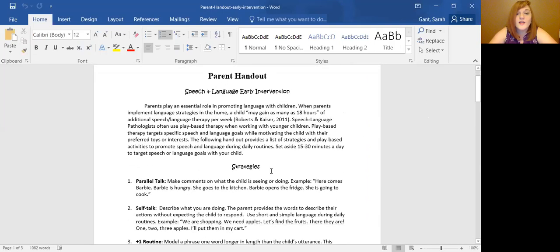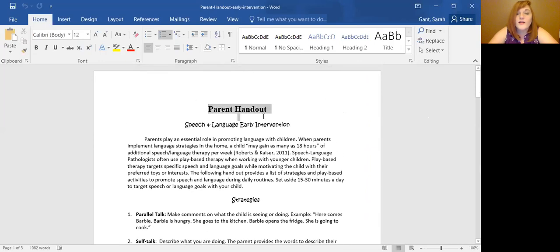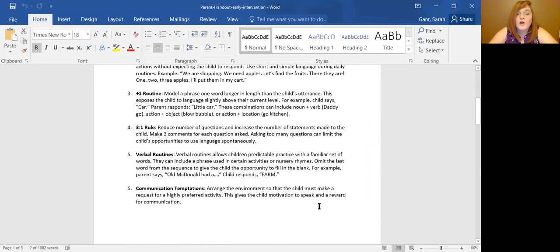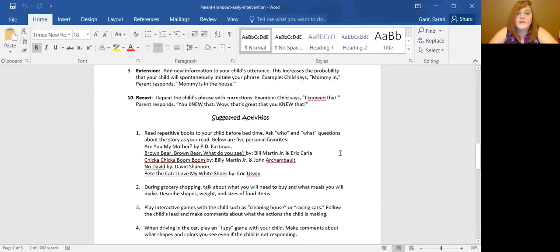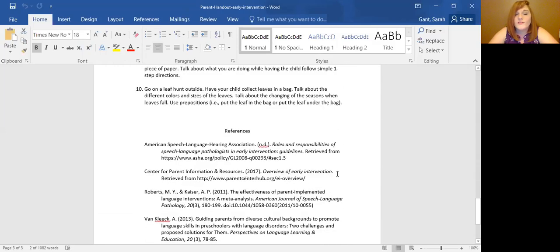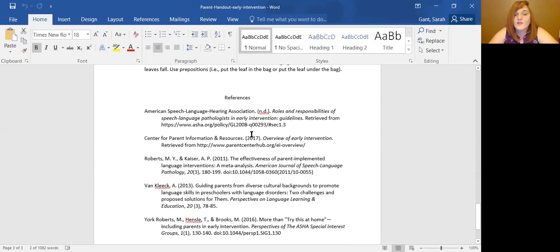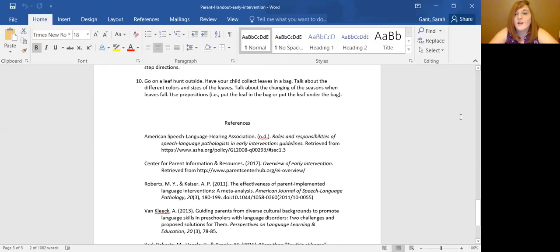I'm going to post this handout on Class Dojo. And if you would like a copy of the handout, please just let me know. I'll be happy to send it to you. I did create this during graduate school. It's very recent, and it also has references that are all ASHA based. That's the American Speech Language Hearing Association. So they're all very credible resources.